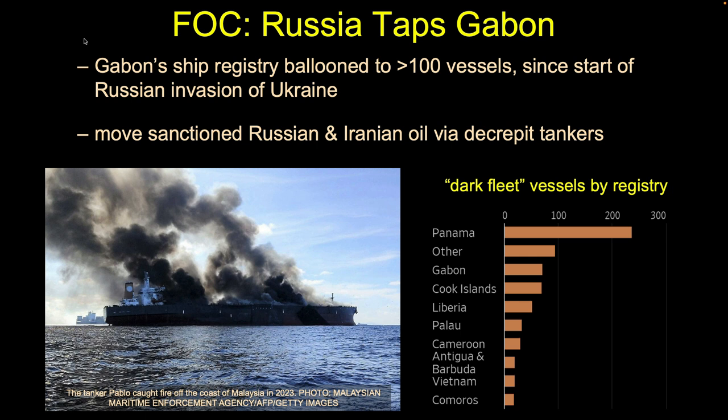And so they're using these international flags of convenience to ship mostly Russian and to a lesser extent Iranian oil, which is also under sanctions, via mostly super, super skanky oil tankers. So the responsible people that are operating don't want to have an oil spill. So they're going to run their oil tanker for the life of the oil tanker, maybe 20 years or something, doing routine maintenance and all that kind of good stuff.